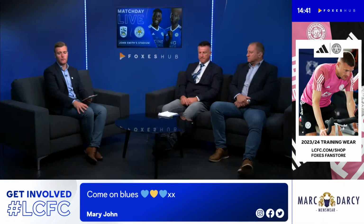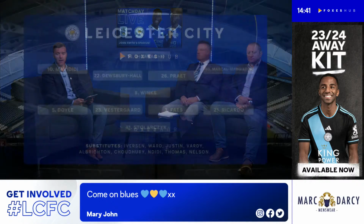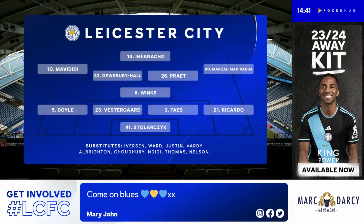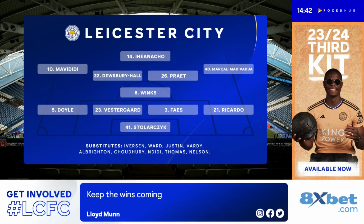Yeah, well, using the squad will be vitally important this season, with lots of midweek games. We saw a midweek game against Burton Albion, and from that, Enzo Maresca has made four changes to the side that beat Burton Albion. Just a quick recap on that starting 11 then. Jakub Stolarczyk is in goal. Callum Doyle, Yannick Vestergaard, Wout Faes and Ricardo across the back four, with Winks, Dewsbury-Hall and Pratt in midfield. It's Stephy Mavididi on the left, Wanya Marcel Madavadua on the right, and Kelechi Iheanacho up front.